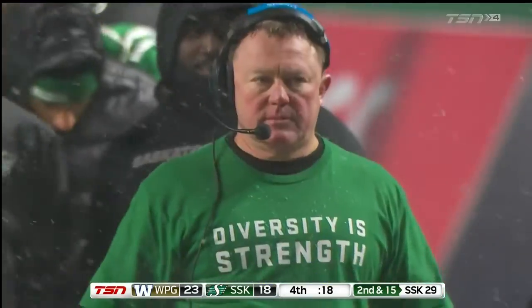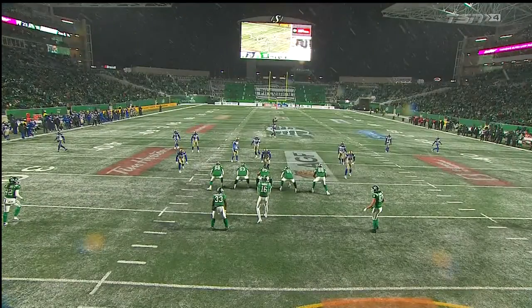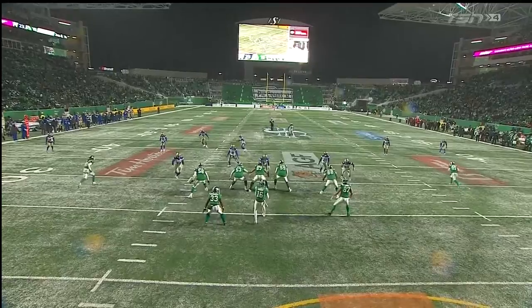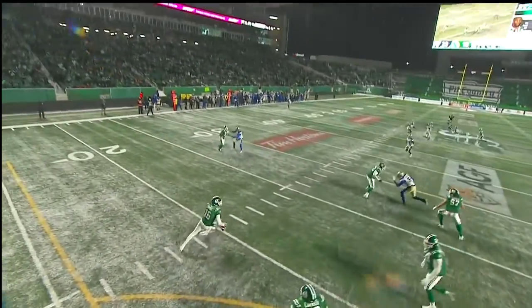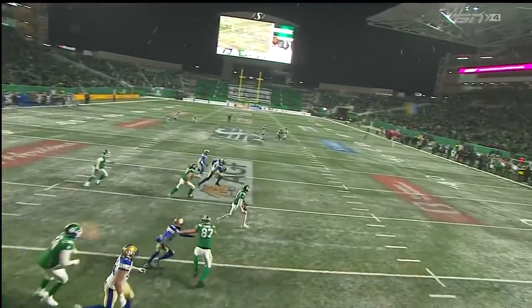Gives him a chance. 2, maybe 3 plays. Big 16-yard run for Brandon Bridge, up to 86 of the game. 2, maybe 3 plays. You're going to need a chunk here. Bridge can extend it with his legs, as he's shown you here.